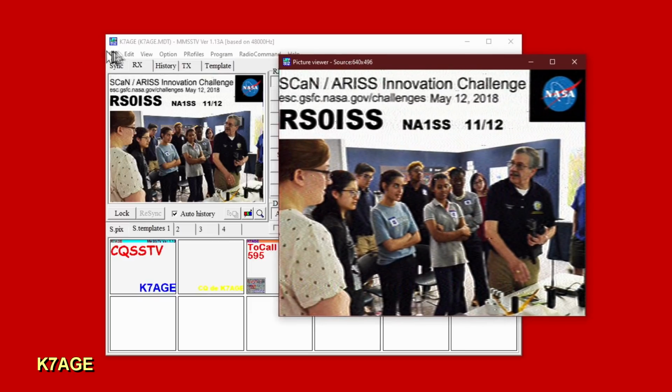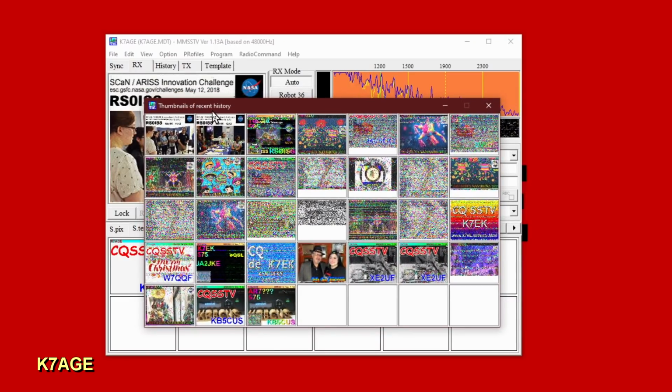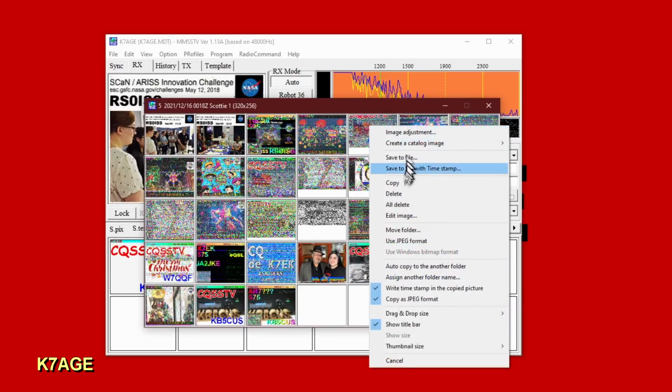And one of the nice things about this is that it saves all the images here in the history file. So if you see one that you like that came in good, you can right-click on it and save it. I usually save it with the timestamp. So here's a bunch of images that I had received back in June. I'm going to create a new directory here in a couple days. If you have images in here which are poor, you can right-click on it and delete the image. So you can go through and clean this all up. So you can delete images and you can save images.